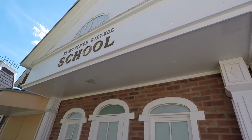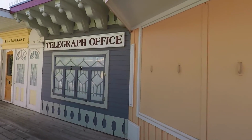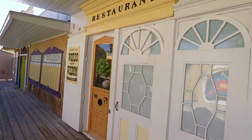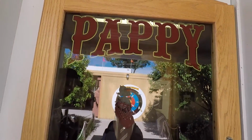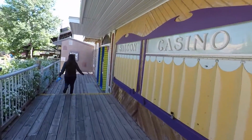Bewitched Village. Ooh. Telegraph office. We should build a little town like this. Town of RoadTrippin. Road tripping town. Oh, Pappy. We've seen Pappy at Wall Drug. Pappy made it here. He was at Wall Drug. Pappy's everywhere in South Dakota.